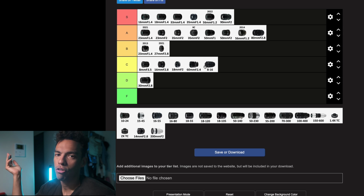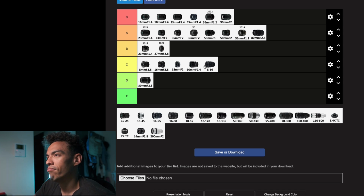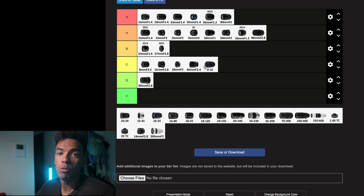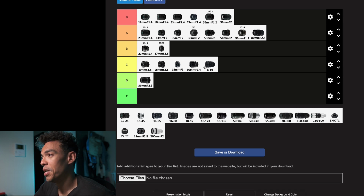If you're doing architecture or real estate, maybe it makes sense, but for me this lens, the overall lens package, I'm not a fan of it. I know it's for people who do real estate or architecture, it might be a great lens, but it's not my case.